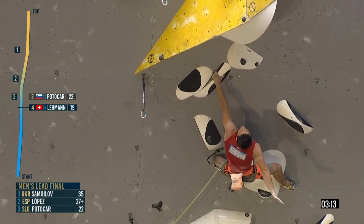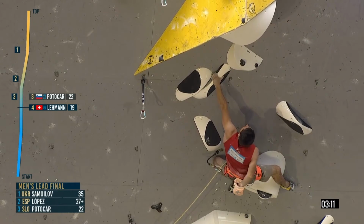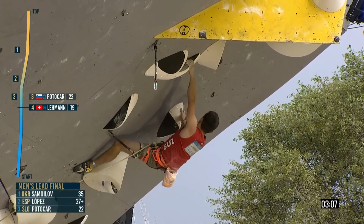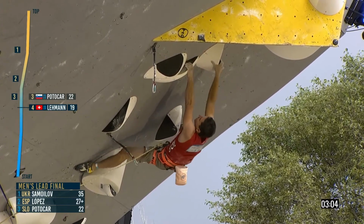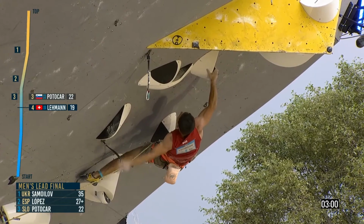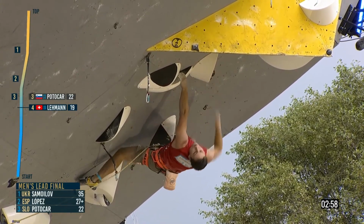I personally wouldn't consider myself, for example, as the amazing route reader, but I know that when I'm in a position, I quite often just intuitively feel what I've got to do. And yeah, as a lead climber, as a competition lead climber, this is an essential skill.